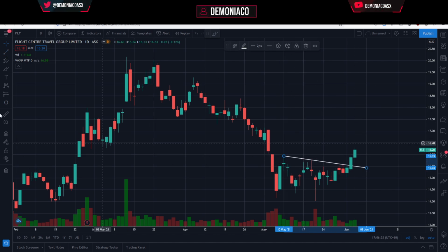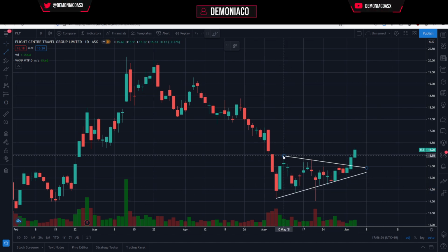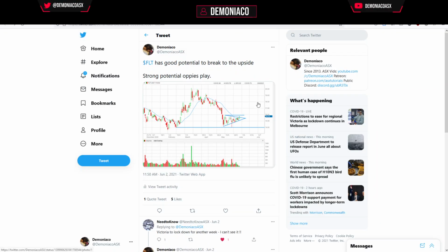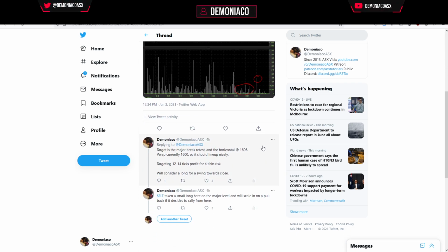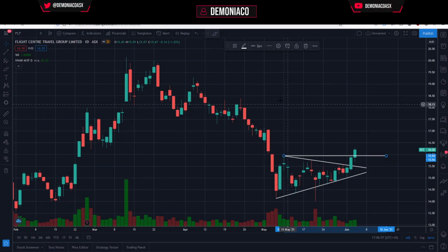There was this little triangle pattern here. This is the daily chart, and then, of course, the horizontal at the top of that triangle. I tweeted this one out yesterday. There was really good potential for the break, and today I also live tweeted about the intraday positions that I've taken. Not all of them, but some of the really clear setups along with the stop losses and the thought process as the trade was happening. So you got a bit of hindsight there as well if you want to go back and read that.